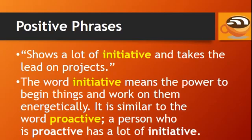Shows a lot of initiative and takes the lead on projects. The word initiative means the power to begin things and work on them energetically. It is similar to the word proactive. A person who is proactive has a lot of initiative.